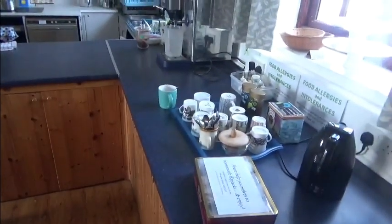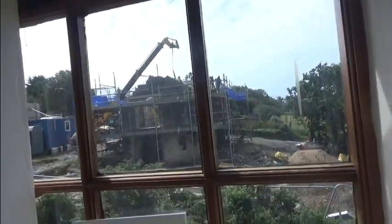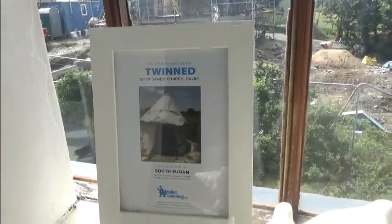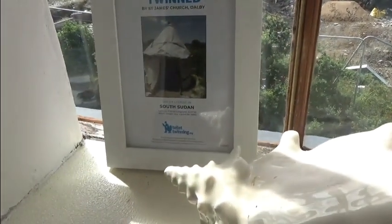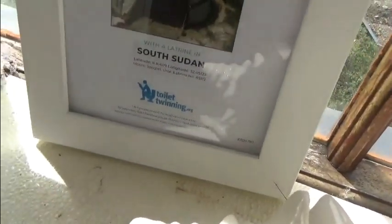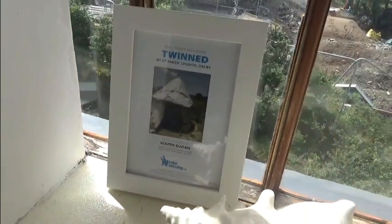I have another cuppa. For instance, the toilet here in the church has a view. You can see how they're doing the roof of the house. And it has this thing here, twinned. This toilet has been twinned by St. James Church, Dalby, with a latrine in South Sudan. I thought that was a joke, but look closer. It's actually a serious Third World relief charity initiative.